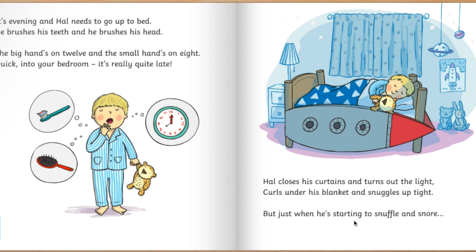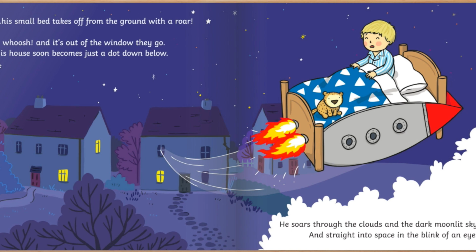But just when he's starting to snuffle and snore, his small bed takes off from the ground with a roar. A whoosh and it's out of the window they go. His house soon becomes just a dot down below. He soars through the clouds and the dark moonlit sky and straight into space in the blink of an eye.